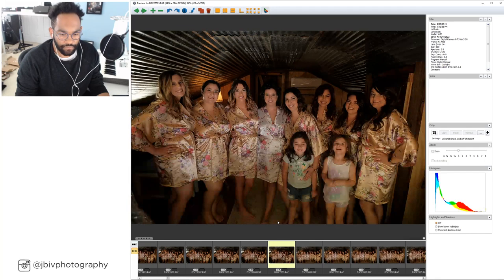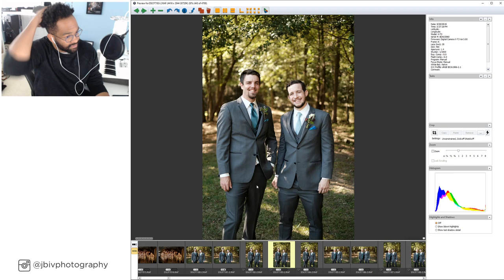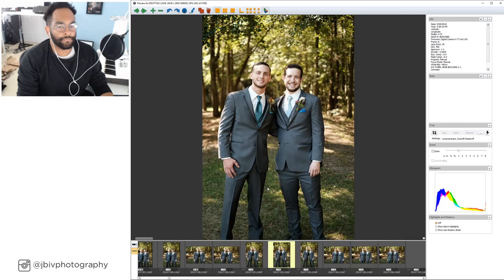Quick robe shot before everyone gets dressed. And then I go back to the guys to finish up with them. Standard portrait stuff.